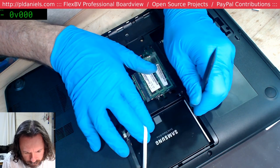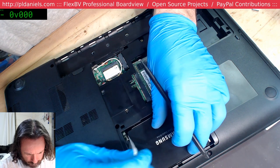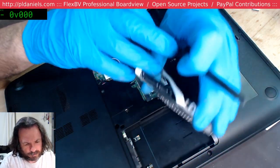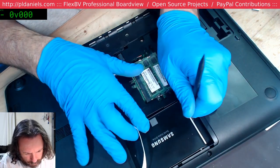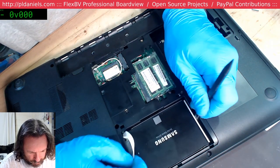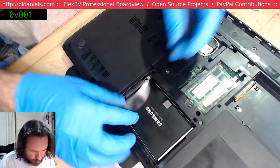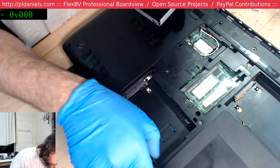Why aren't you going in? The orientation's right. Just doesn't want to go in. Maybe we'll do it this way. Except now that back side's a little too high. Really? Are we doing this? I'm actually fighting, trying to get a solid state drive in there. What's going on?